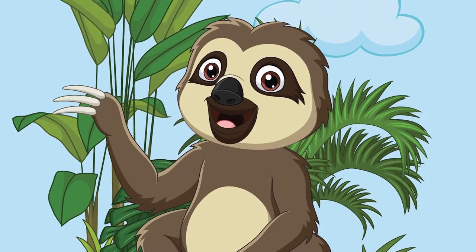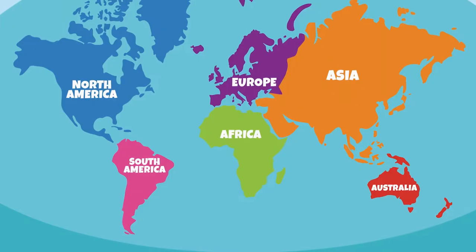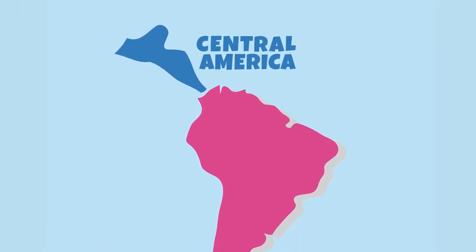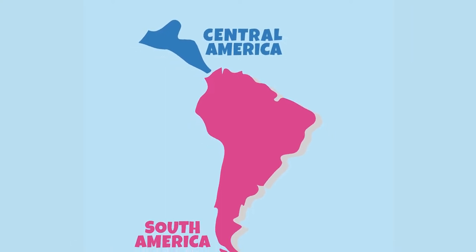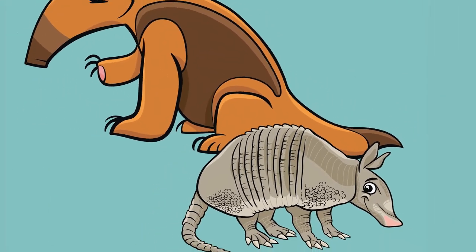Hi, everyone. I'm Sammy. I'm going to tell you some really cool stuff about sloths. Did you know that sloths live in Central and South America? To regulate our body temperature, we must live in warmer climates. If we lived in cooler climates, we would get really cold. Sloths live in trees like monkeys, but we are actually more closely related to armadillos and anteaters.